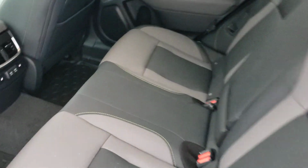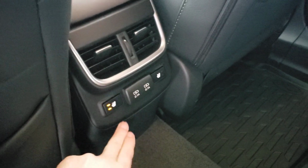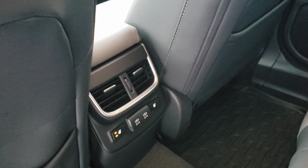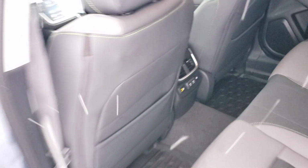If you're carrying passengers, you can fit up to 3 people comfortably across in the back. The back 2 outer seats are heated with high and low for the heated seats. 2 USB ports, and we have vents in the second row out of the center console there, so you heat up and cool down in the second row just as fast as the front.